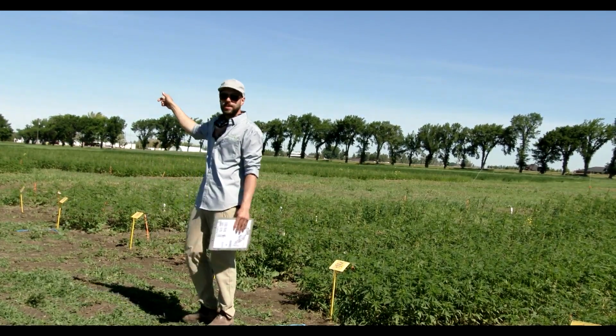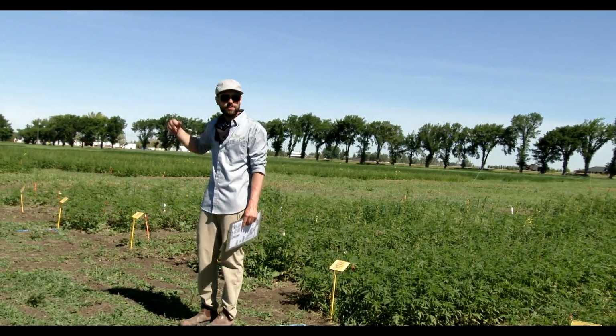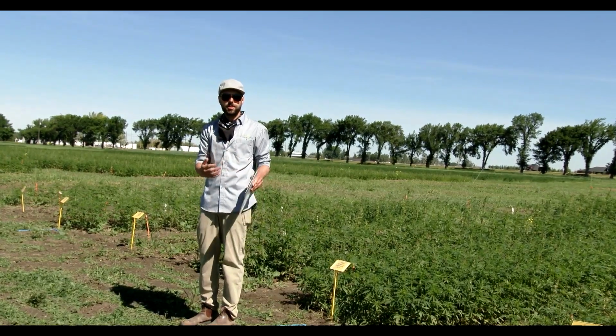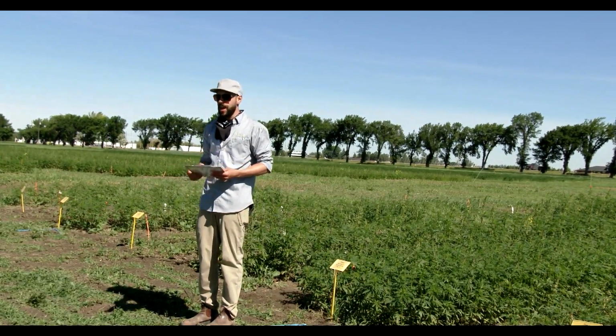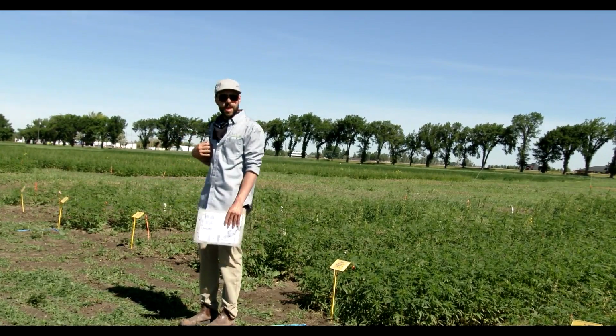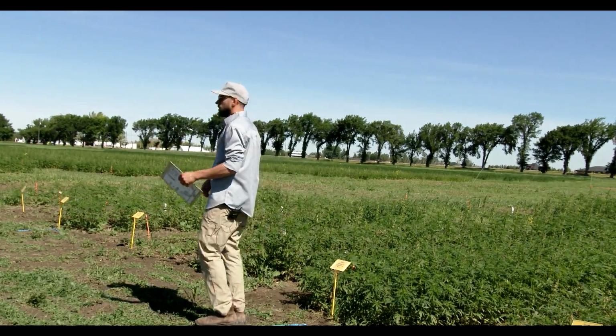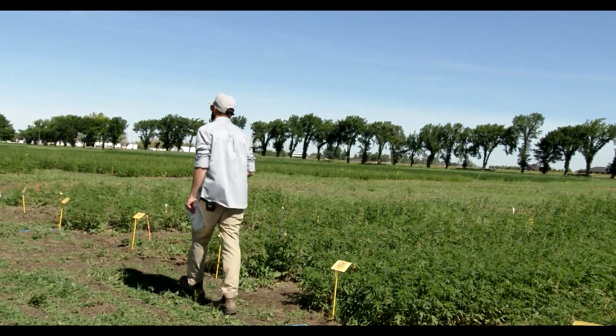So we're going to hop on down now to look at some of the planter stuff and tie in what Ken had talked about with the strip till and the planter, and tie that into what we're doing with the hemp and some of the seeding rates here. So that'll be a really interesting jump. We just have to hopscotch the cameras over.